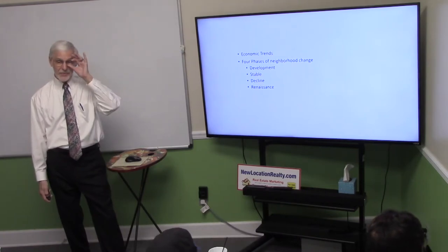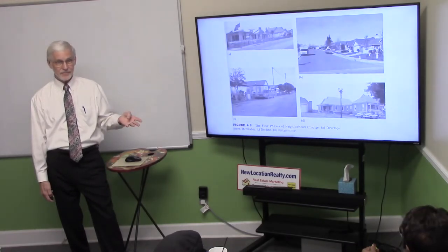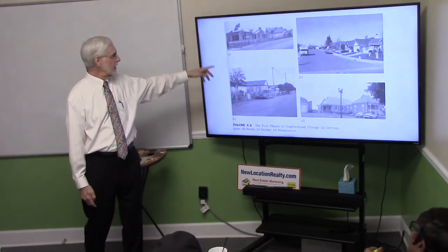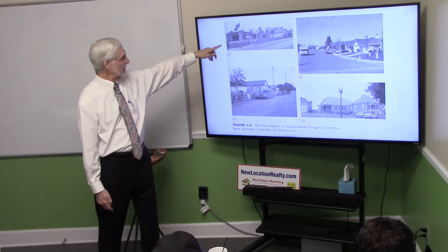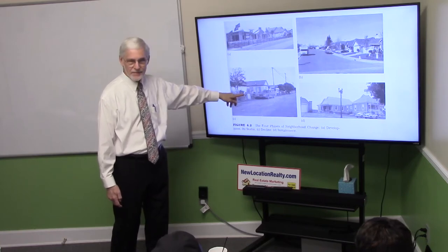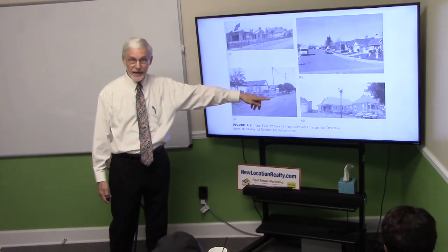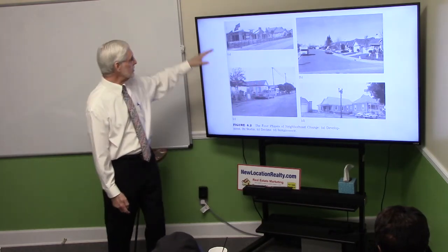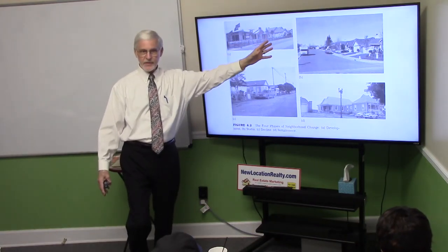Now we've got some economic trends that will affect price, and there are four phases: development, stable, decline, and renaissance. Here is Avondale in 1920, here it is in 1970, here it is in 2000, and now in 2020 they're building houses down there. About two streets over, they're building houses that look just like that. You go through, everything's brand new, everybody's moving in, then it stabilizes, and then it declines.